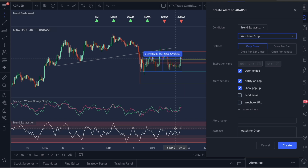Upload it again to your TradingView account. Remember, new blank indicator script, upload it again just like you have with this indicator, and then you guys will be set and save it again, all right? Click watch for drop. If you guys want it to just give you an alert once, click only once. So basically that means the moment it crosses above, it's gonna give you an alert and then it's gonna be gone. That's just that, okay?